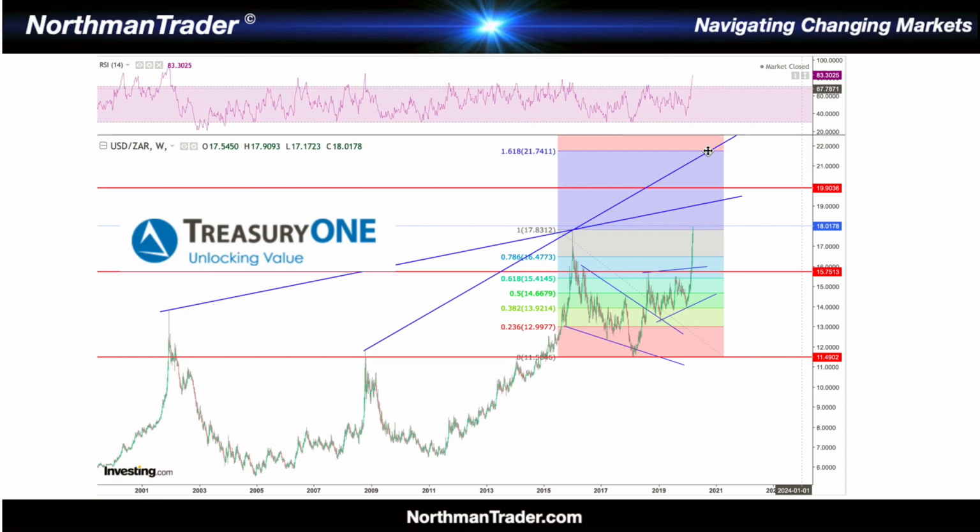I would not expect that to happen immediately at all. I think there's too much resistance here in this area to at least expect a major reversion point at this stage, especially if you then assume that if something in this range happens, the RSI gets into a major overbought point as well. So that I think is key to watch here, this particular zone.